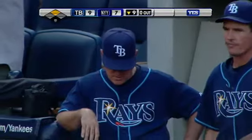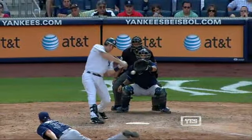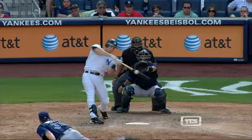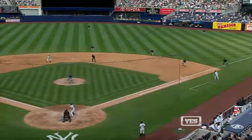Almost see Joe Maddon's lips right there. Why'd he throw a fastball right there? And this is why. Right there. Belt high, right down the middle. See Navarro setting up higher. Looked like he wanted it higher.